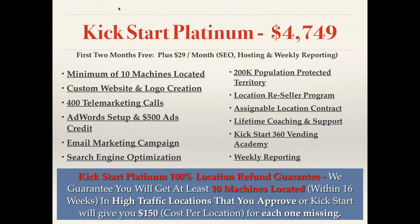Well, yeah, and because of that search engine optimization, people are thinking, well, what if there's other people near me? How is everybody going to get different locations and so forth? We give a protected territory so that you know that there is no one in your immediate area that is also a partner of Kickstart 360, so that you're not going head to head with them for the same locations. That gives you that peace of mind to know that you're not competing with somebody who's got just as good an edge in your area, okay? And we want to give people that peace of mind.